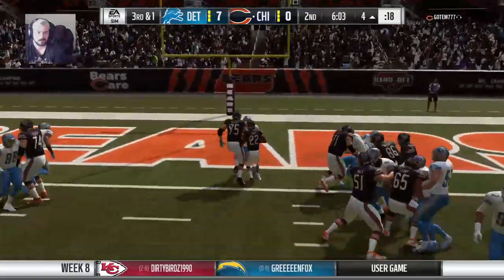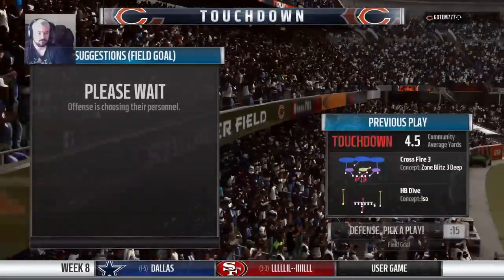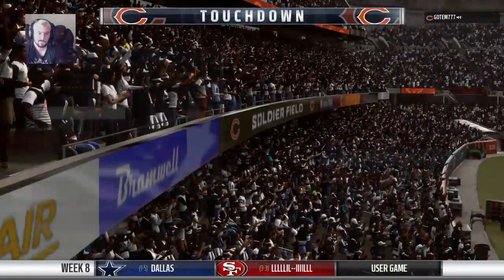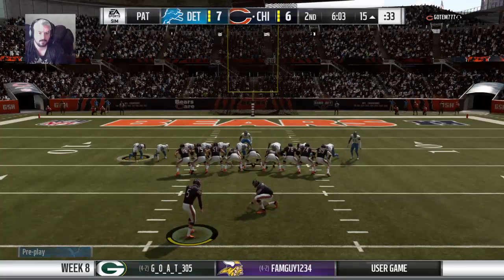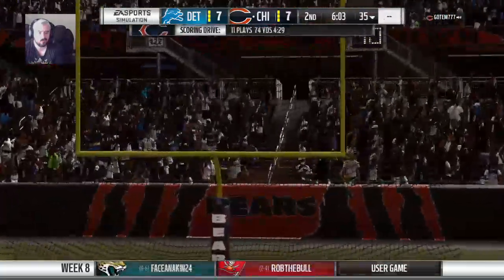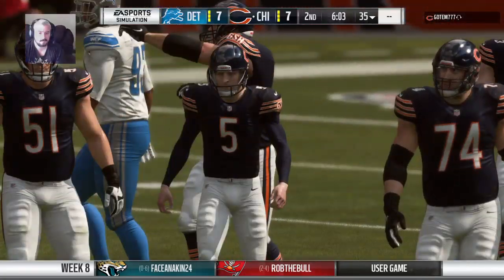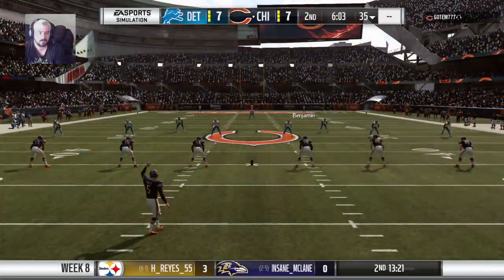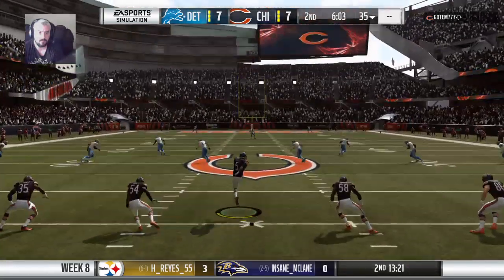On 3rd down, it's Logan, and he'll get into the end zone. Touchdown, Chicago. A great play there. His 5th touchdown now on the year. And the Bears are an extra point away from tying the football game. So we're right back where we started, all even as the kick's away.